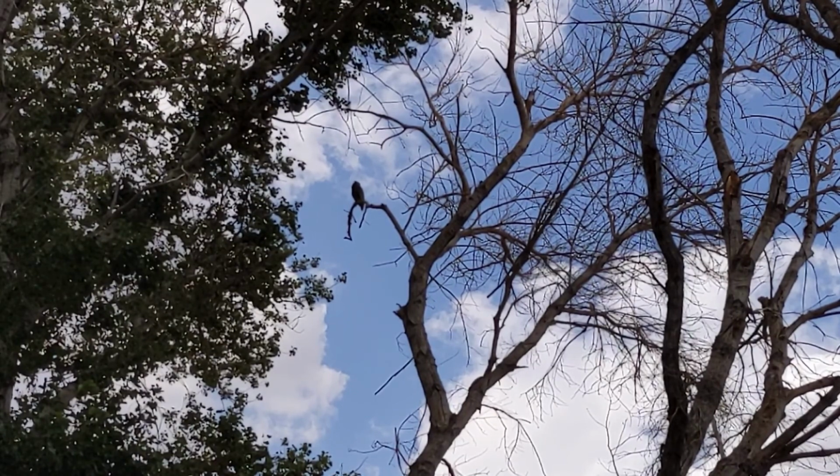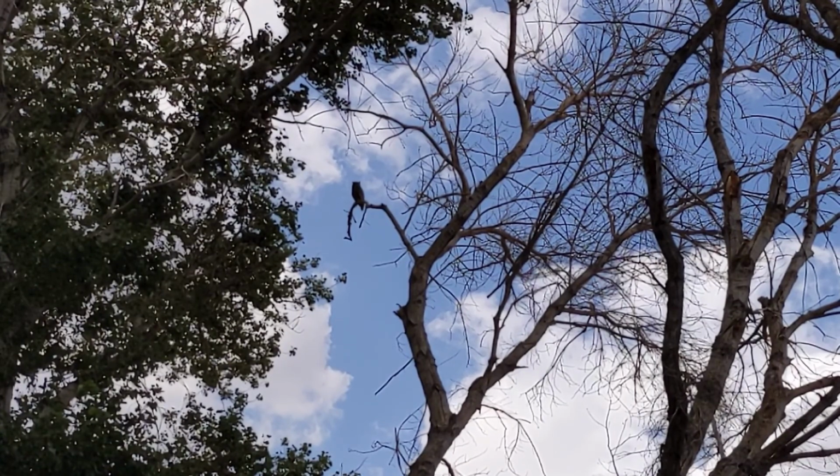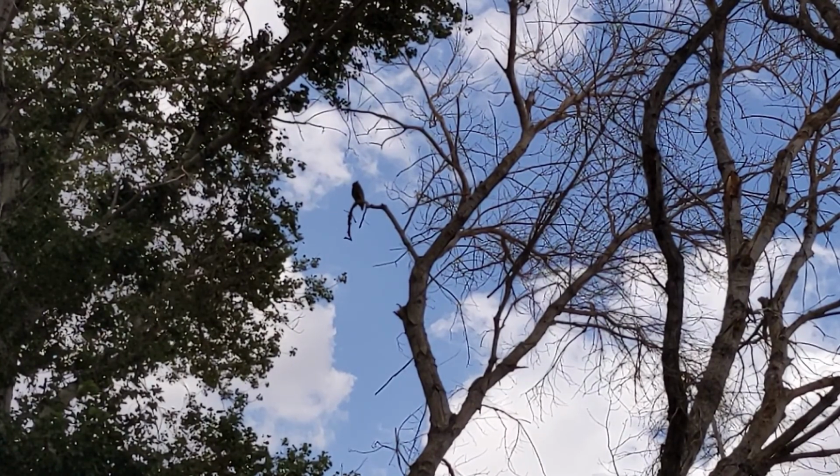There he is, a little bit closer. It's about as good as I'm gonna get on my camera. Otherwise, he's just gonna be a dark speck. A fuzzy dark speck.